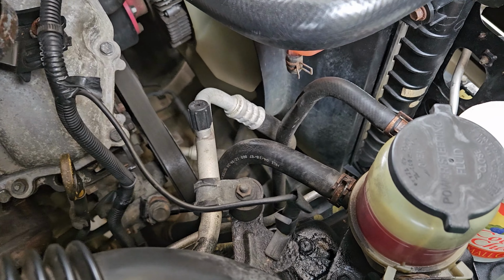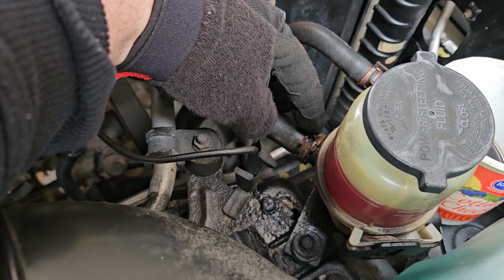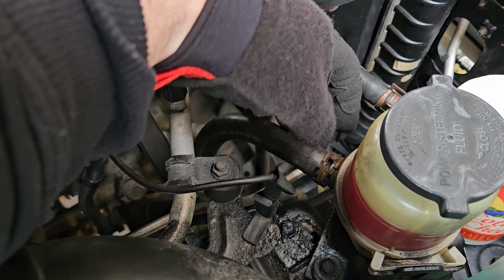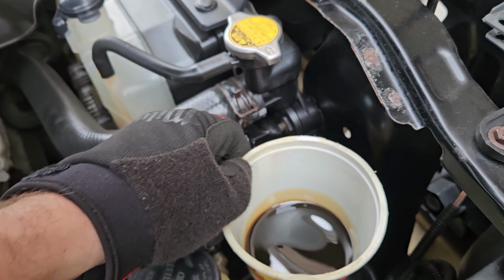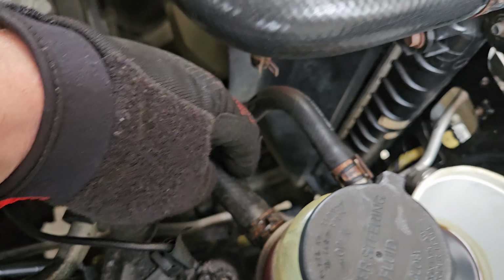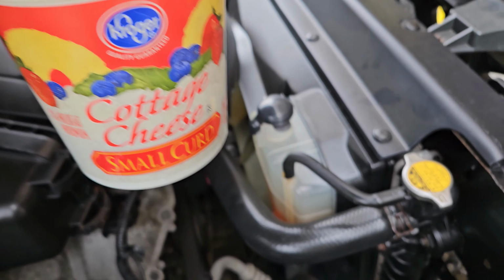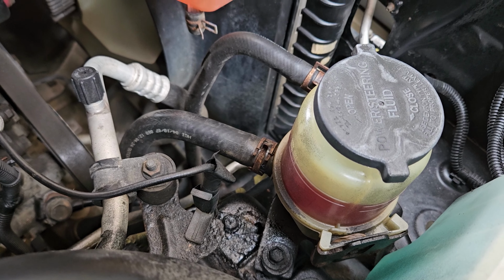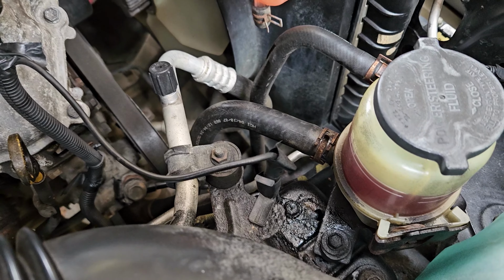I just drained and filled the power steering fluid, took off this hose, used some long reach needle nose, just took this clamp back, put this old cottage cheese bin, or bowl, underneath the hose, drained it all out. You can see the fluid is very nasty and disgusting, and put some automatic transmission fluid in, Toyota type, and then we'll circulate that, and we'll probably do it at least one more time.